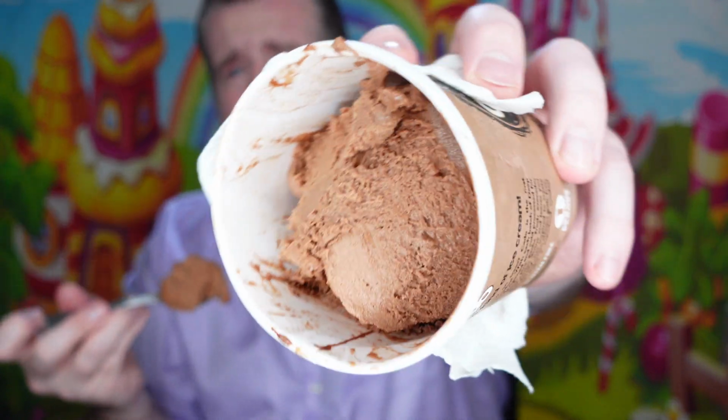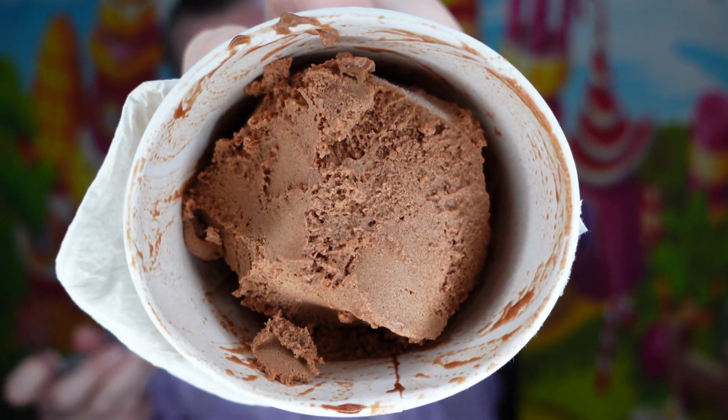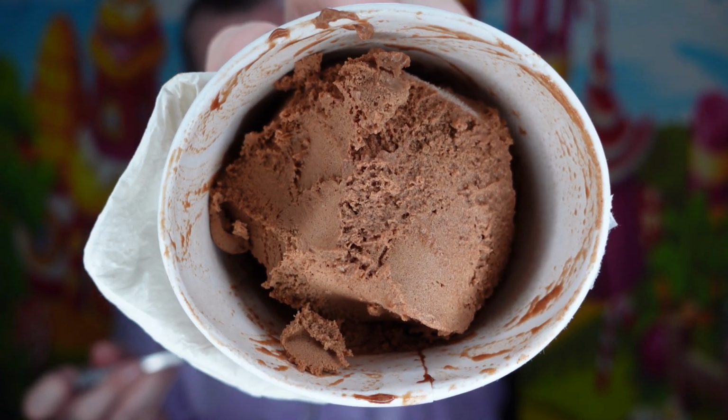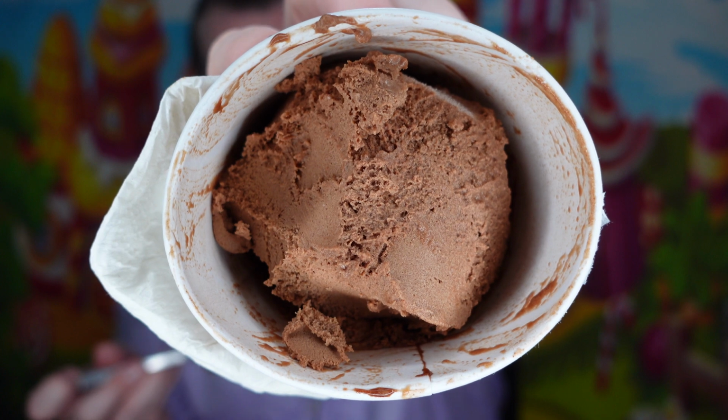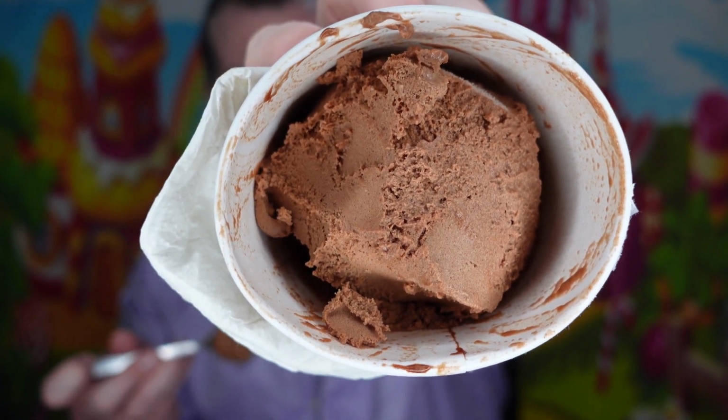But as you can see, this thing has a nice density to it. I'm not gonna lie, I'm a big fan of denser ice cream, and this definitely has a nice density to it. I'd say it's a good level of sweet. It's not too much sugar that is overpowering. However, it's not like the darkest chocolate I've ever had, in the sense of more of a chocolate flavor, but it's definitely really good. I definitely enjoy it.